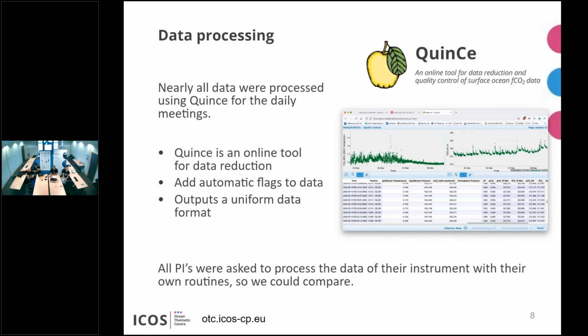The whole data processing, as Rik mentioned, for most of the instruments we used Quints. It's an online tool for data processing, developed at the OTC. Actually, we have to say, without Quints, we wouldn't have been able to present the data in such a short time frame. We were coming here in the morning, downloading or extracting data from the instrument, and Steve, with help from others, was sitting there the whole morning, pressing the data through this online tool, so that Ute could get it in time to make the plots for the daily meetings.